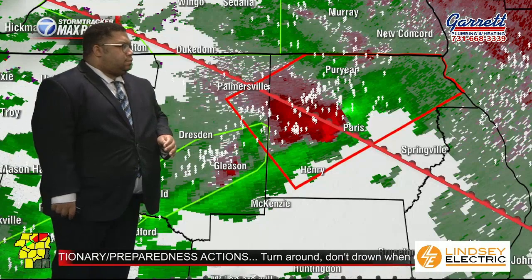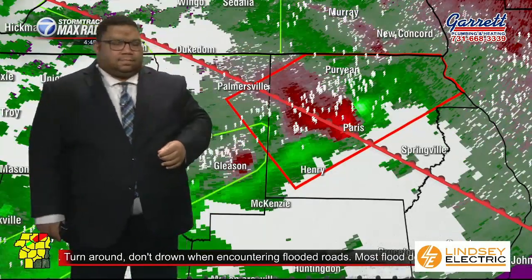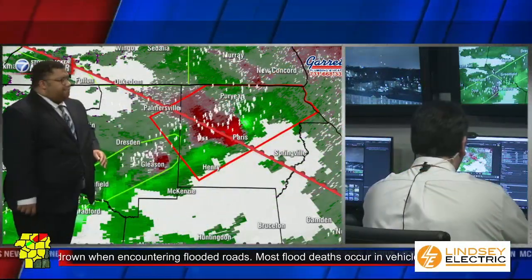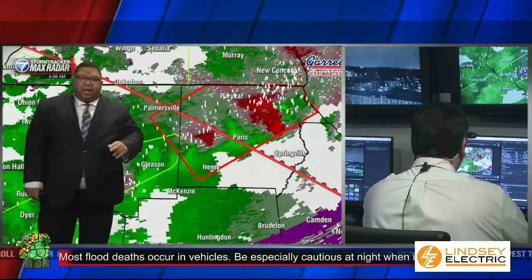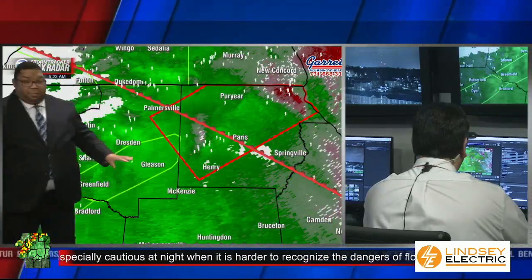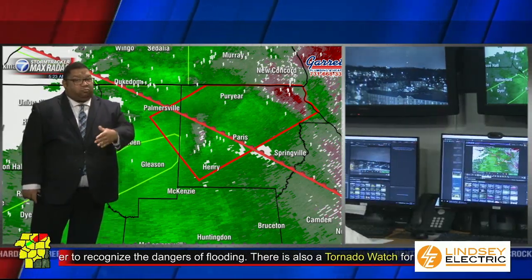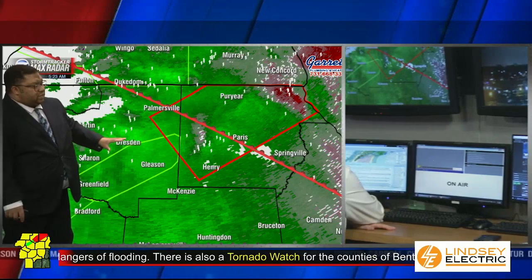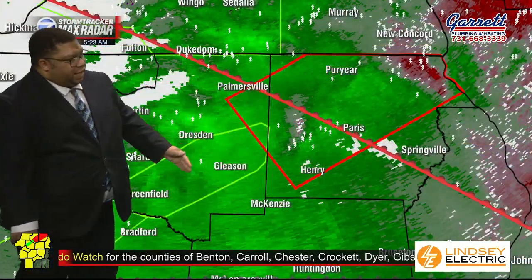There's the storm that looks like it just kind of brushed through north of Paris. You can see the vivid green and red side by side. So we've got two areas specifically that we're really going to be watching here for damage. Right around Bradford, basically it went right through. It was a dead hit on, if not right to the north at best. Then maybe towards Gleason there in southern Weakley County, there might be some damage there as well.